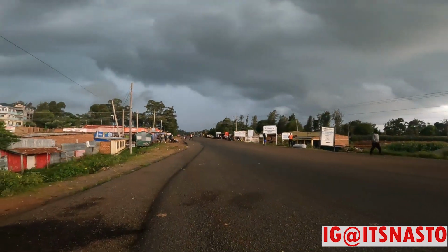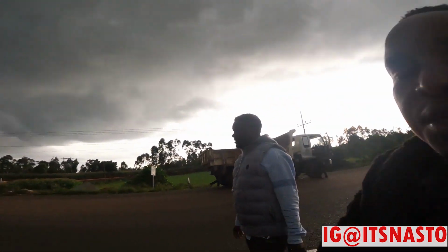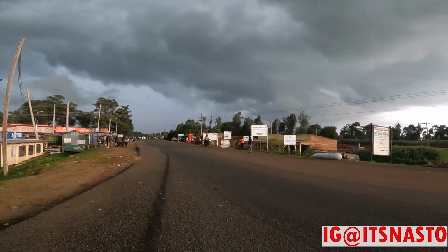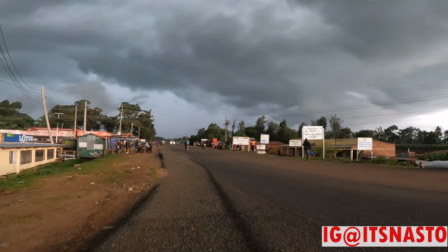So guys, we are trying to look for a boda boda. The rain is almost falling. It has actually started raining. I think it's him. Maybe he has some other guests.